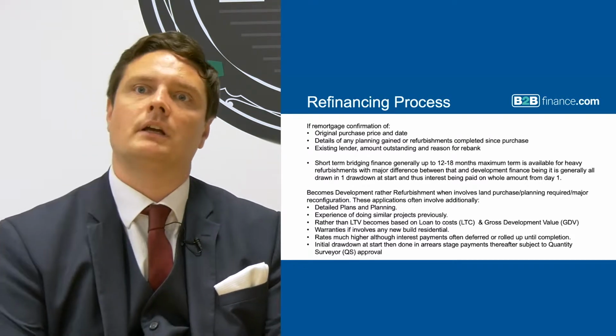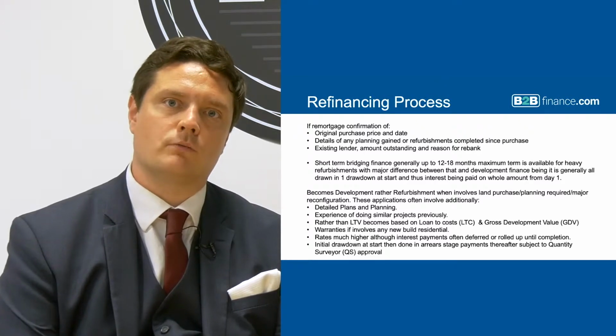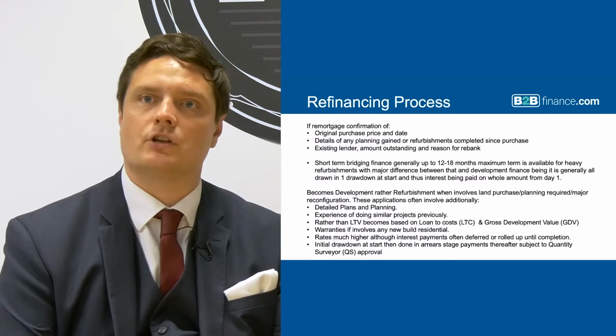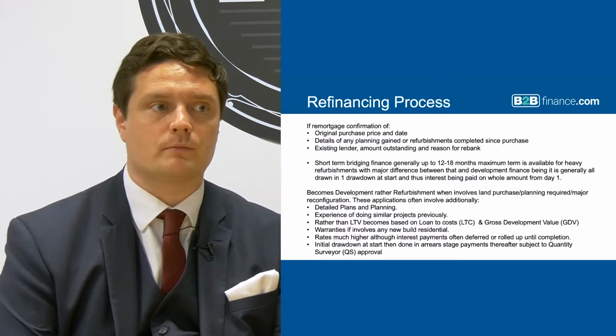But bridging, for most of our legacy students on a basic refurbishment, is on the actual purchase price, the loan to value, and it's drawn down in one tranche right at the beginning of the refurbishment.